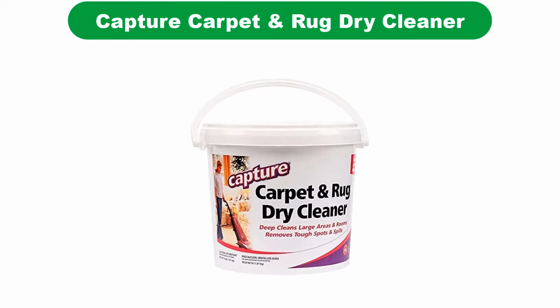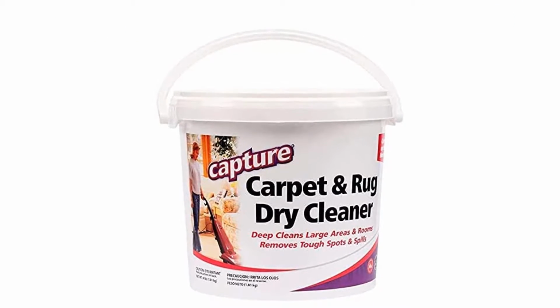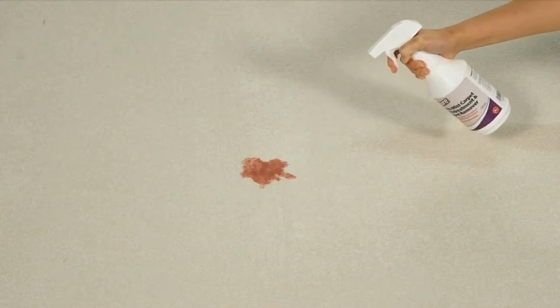Number 5. Last but not the least, our fifth best pick is Capture Carpet Dry Cleaner Powder. When accidents like a coffee spill or your pet's bladder accident stain your carpet, this is your best bet for dealing with such.